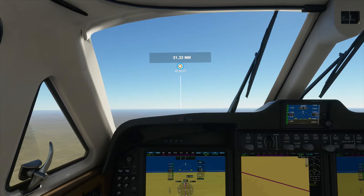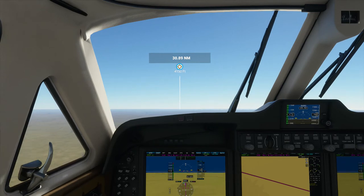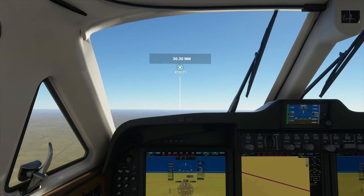Maybe another couple thousand. Actually, maybe only 1,000, because I don't know where the landing pattern entrance is going to be. It could be a couple thousand up from the 4150 feet as the airport's at. But we can do that in a minute.